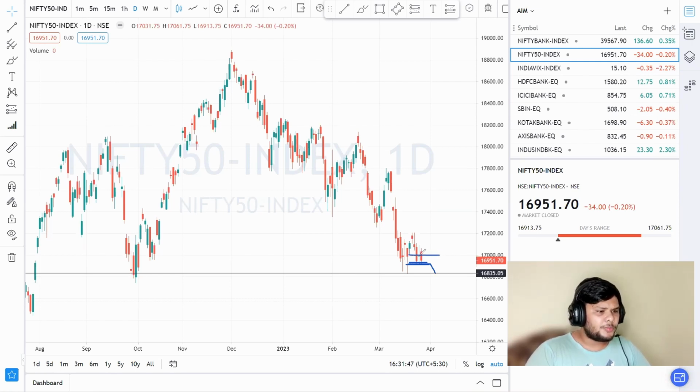And let's assume that if it opens gap up or if it tries to trade above the 17,000 level, then it may go sideways, because you can clearly see here that for the last 3-4 days it continuously hit resistance from that higher side and it continuously took support from that lower side. So if it opens gap up, then it may go sideways for the entire expiry day. Now let's look into the 15-minute candle for identifying any kind of buying or selling trade.